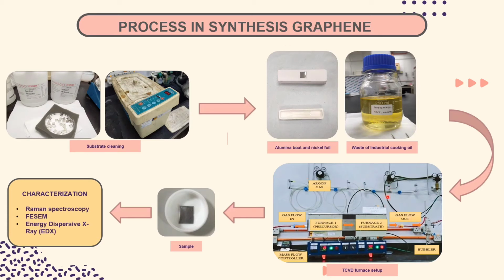This is the TCVD furnace setup. Here, the formation of graphene film happens during the synthesis process in the TCVD system. Both WICO and nickel will be heated at very high temperature. During the synthesis process, the carrier gas, argon gas, will carry the evaporated oil into the substrate furnace to collide with the nickel substrate to deposit a thin film.